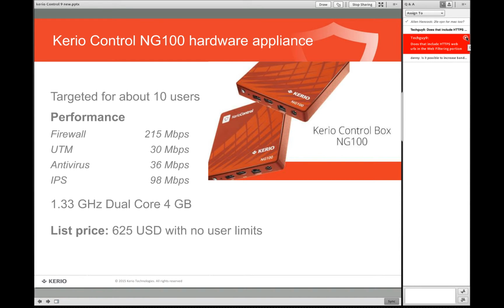But small as it is, it's fully functional with Kerio Control software, and all the features that I went over before are all available on this small box. It can be put into place as a firewall with great performance, up to 215 megabits per second. You can turn on intrusion prevention protection and antivirus, or you can use it as a full unified threat management system. And it's a dual core processor in this tiny box.